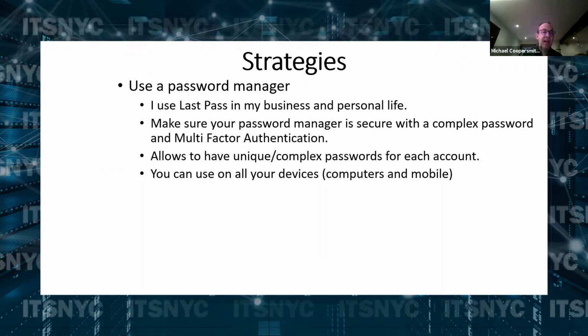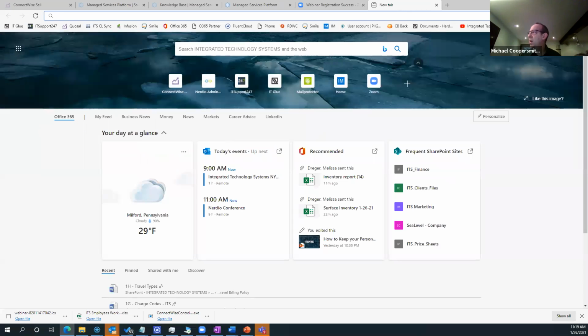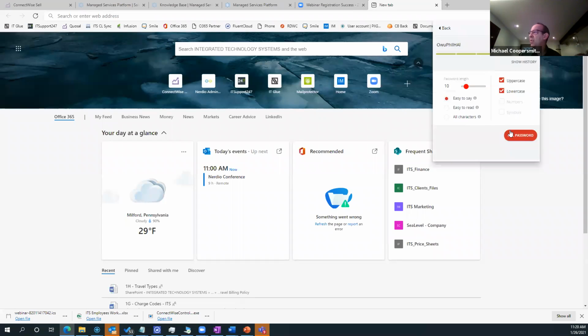One of the things a password manager does allow is a unique, complex password for each account. So in my scenario, I have LastPass set up, and it allows me to generate a complex password for each account. Maybe I'll pull this up. I have it embedded in my browser here, and I can go to my vault, or I can generate a secure password for a website. Then I can fill that password in and it will save the password.